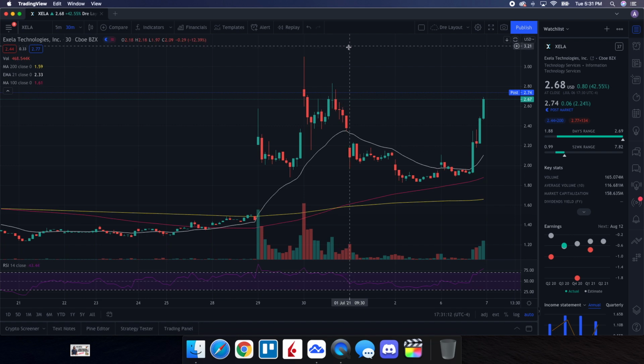So if you are thinking about getting into this play, I also want you to be aware of also your downside risk. One thing we do know for sure, because it held up as support for a good portion of the day, was that area right around $1.90.